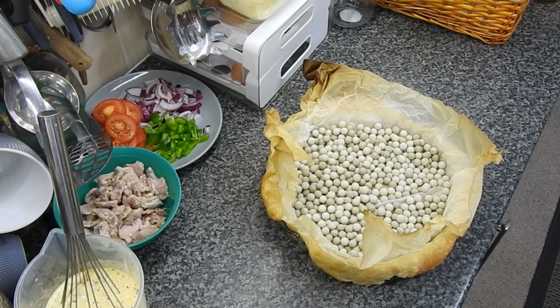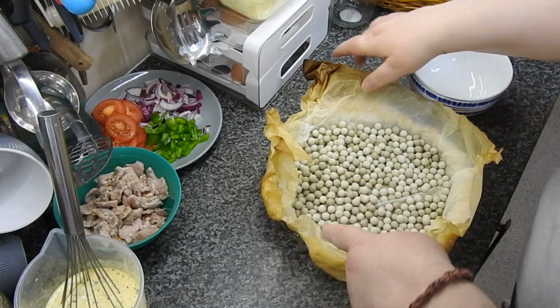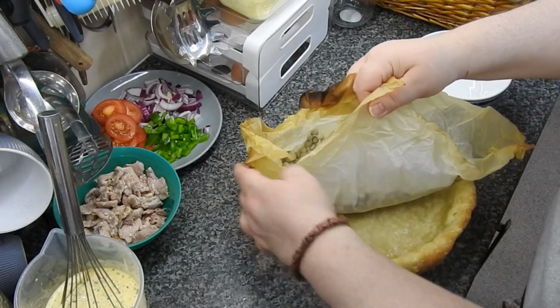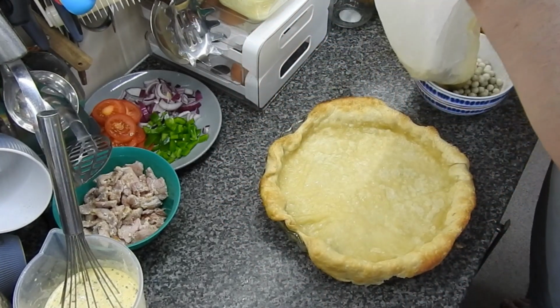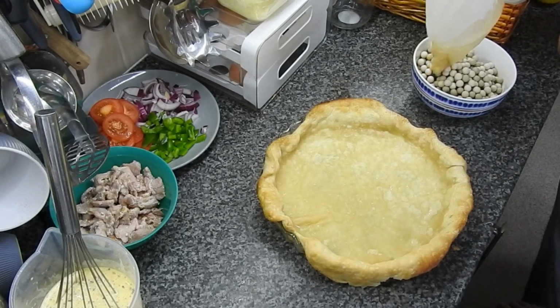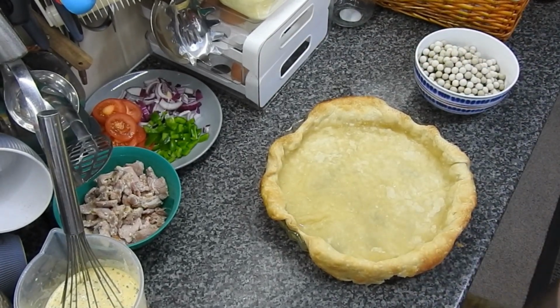So pastry is done. Just going to take them out. Make sure they go into a container that's not going to melt. Yes, I speak from experience. Hashtag moments not thinking.